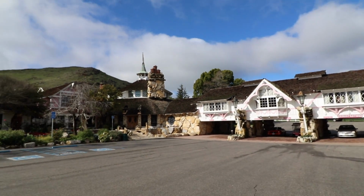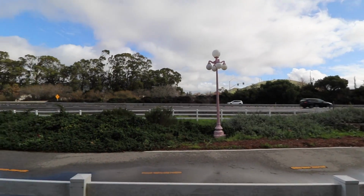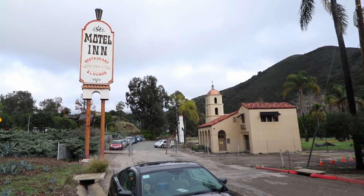Alright, now we go from the Madonna Inn, probably one of the fanciest, if not the most unique motel I have ever stayed in, and cross the freeway into San Luis Obispo proper to go from the most elaborate motel in the world to the first motel in the world. Literally, the first motel ever. Well, at least what's left of it.